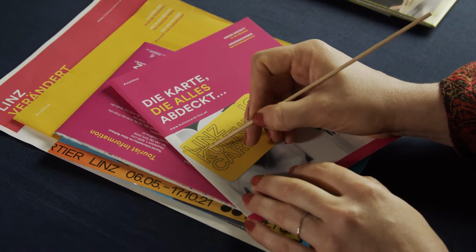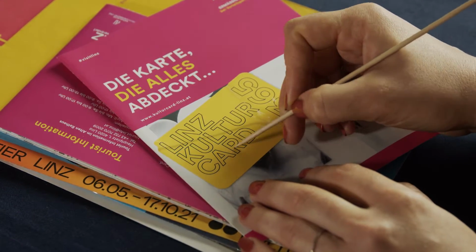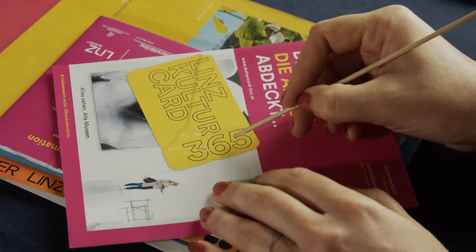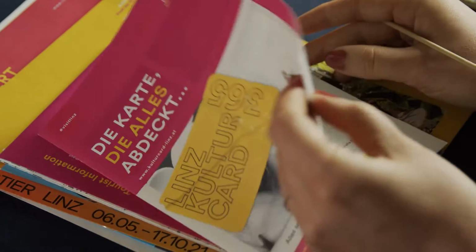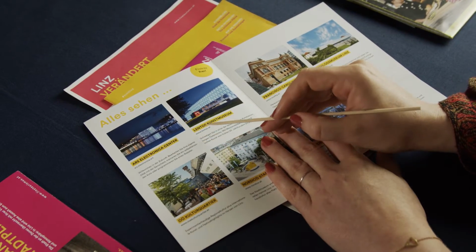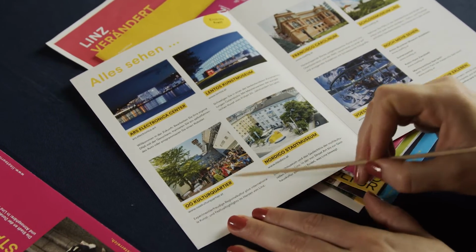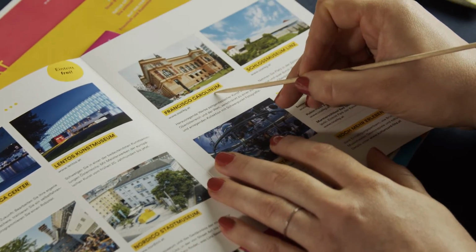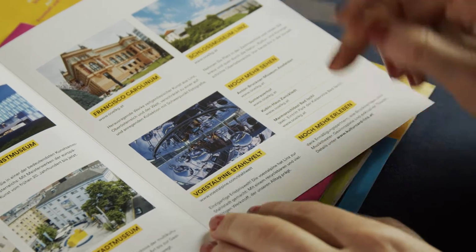Linz Kultur card. $365. For the Ars Electronica Center, the Lentos Kunstmuseum, Oberösterreichisches Kulturquartier, Nordico Stadtmuseum, Francisco Carolinum, Schlossmuseum Linz and Föstalpiner Stahlwelt.